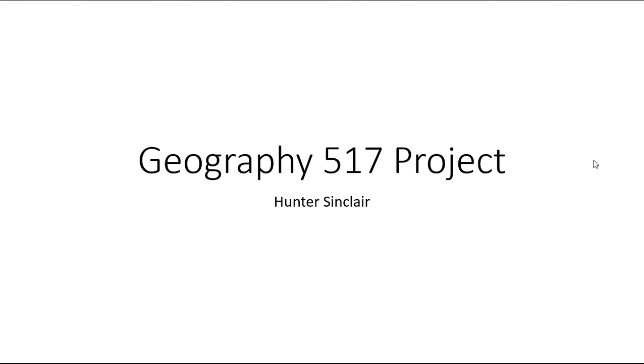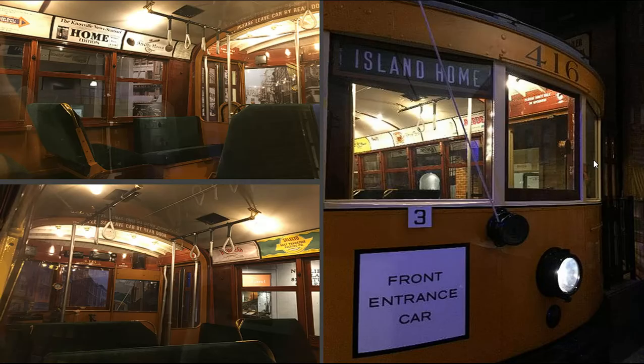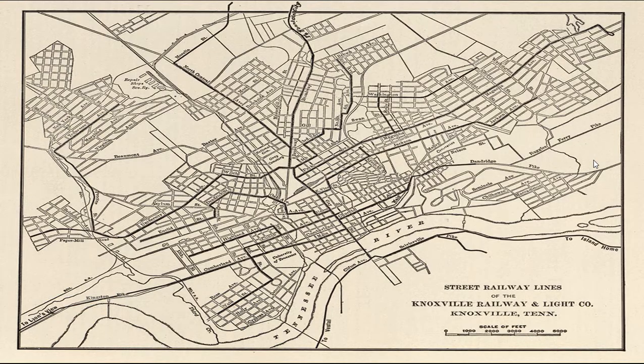And I did my project on a reconstruction of a block of Knoxville during the streetcar era. So about 100 years ago, we were a transit-oriented city. We had a streetcar system, and you can see the maps that we had. There wasn't a single residence or business that was more than walking distance away from a streetcar stop. And you can see the compact nature of our development even 100 years ago.